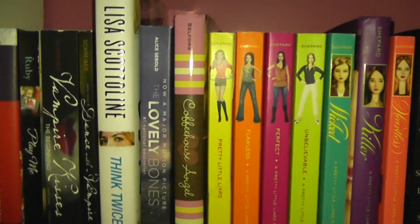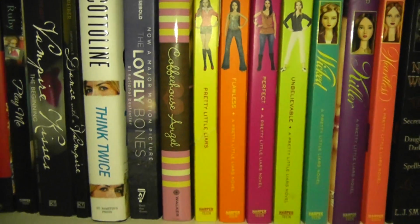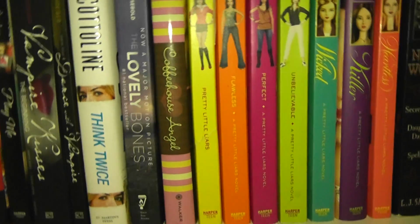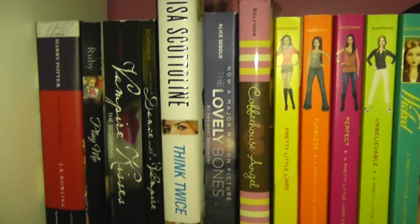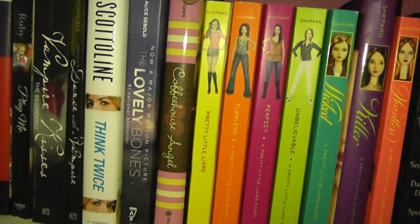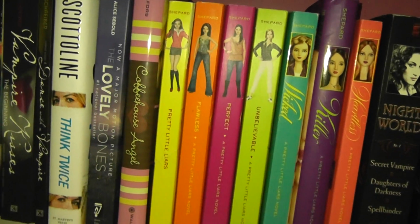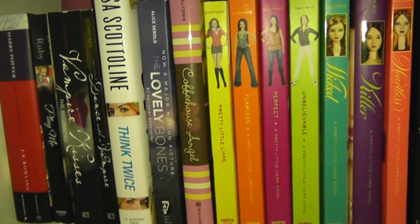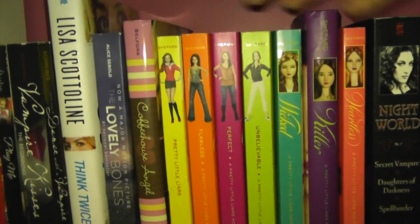Lisa Scotland, Think Twice, that one was a good book. The Lovely Bones by Alice Sebold. That one was an awesome book. I read this twice. I read this before I saw the movie, and it was awesome. I was completely grossed out at certain parts, but it was just awesome. Coffee House Angel by Suzanne Selfors.